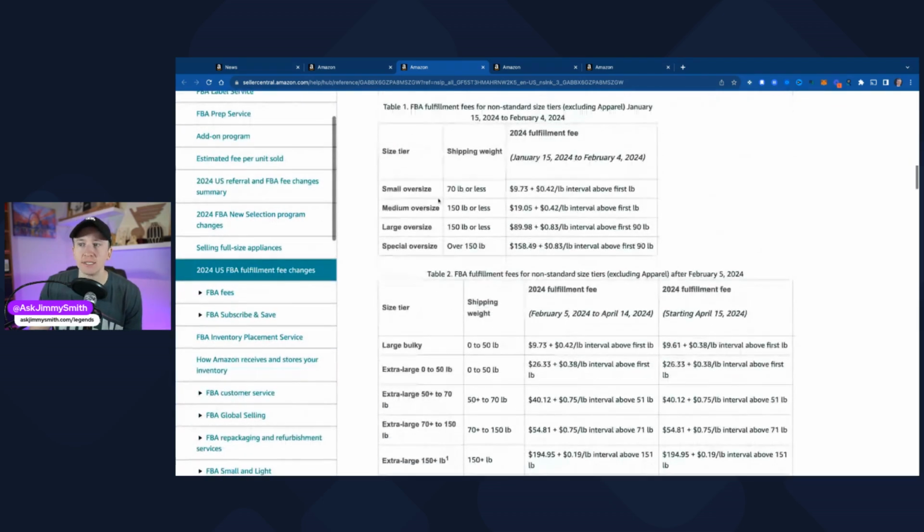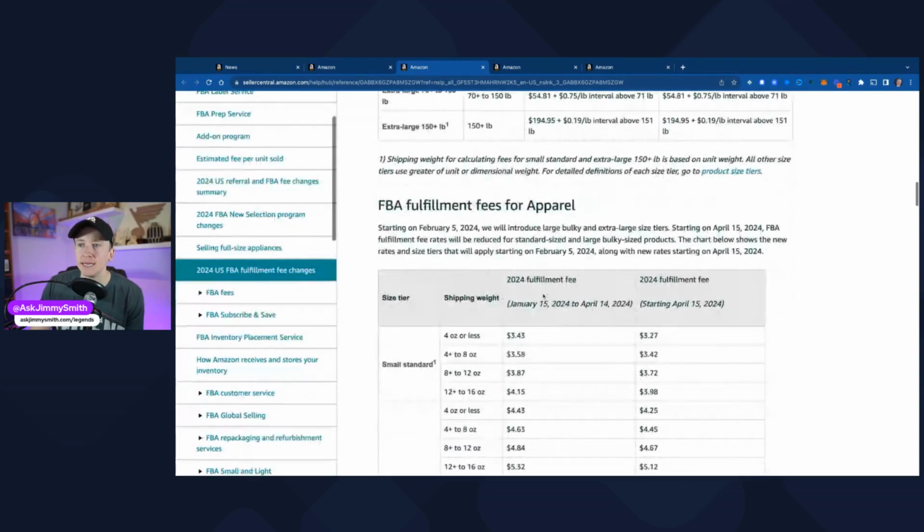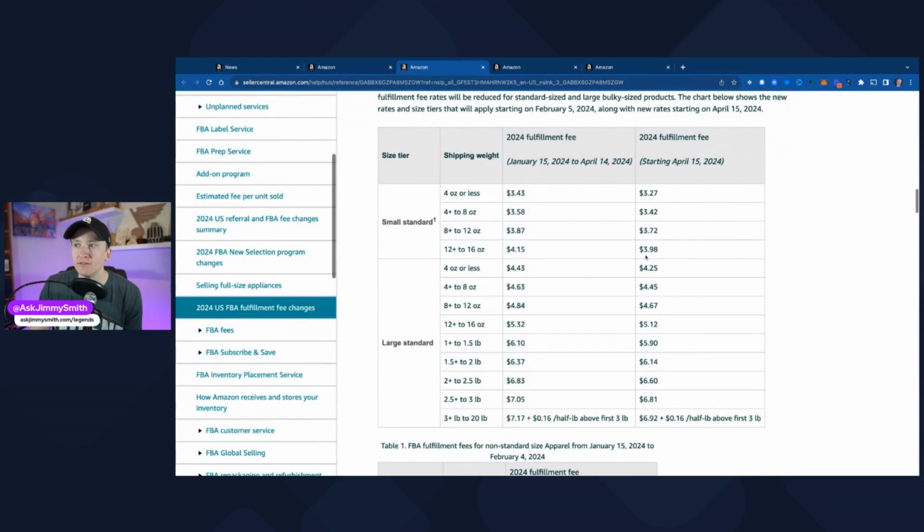And you go down here and see all the different size tiers and how things are affected for large and bulky items. You can look at apparel as well, the 2024 fulfillment fees here.